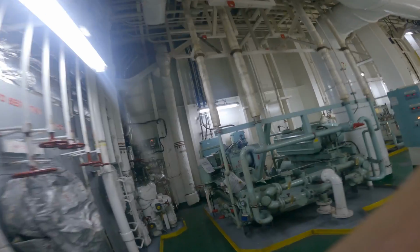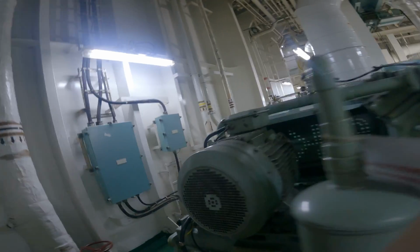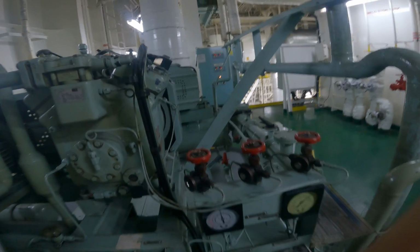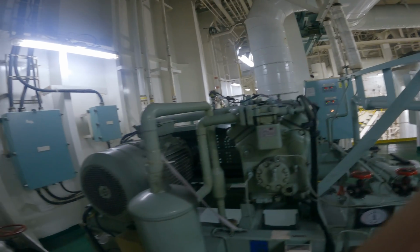Right opposite to our reefer plant is our AC plant. The AC plant does cooling in our rooms. We have a centralized type of AC, so this is where all the cooling is done. Whatever gas charging and maintenance we do for our AC takes place over here.